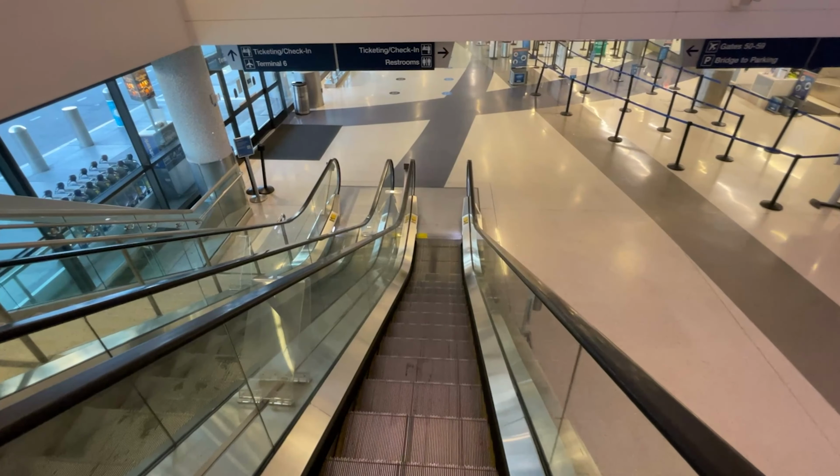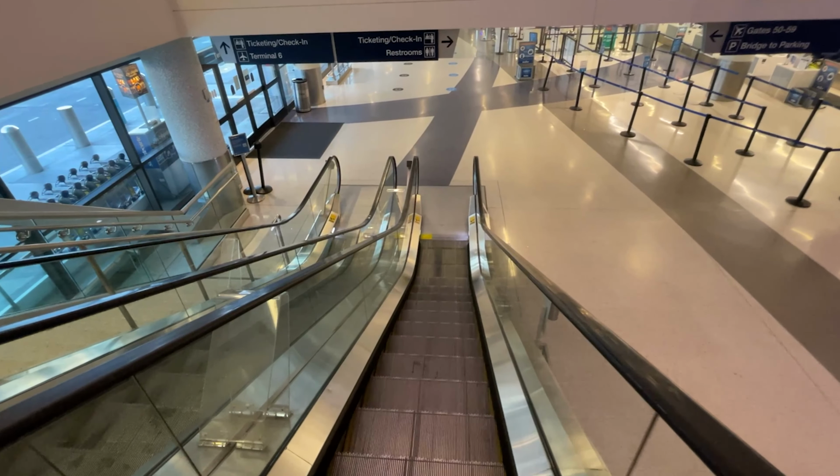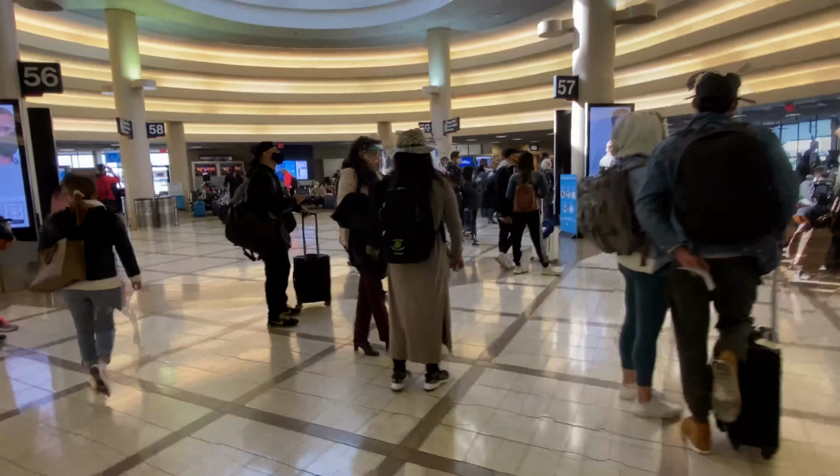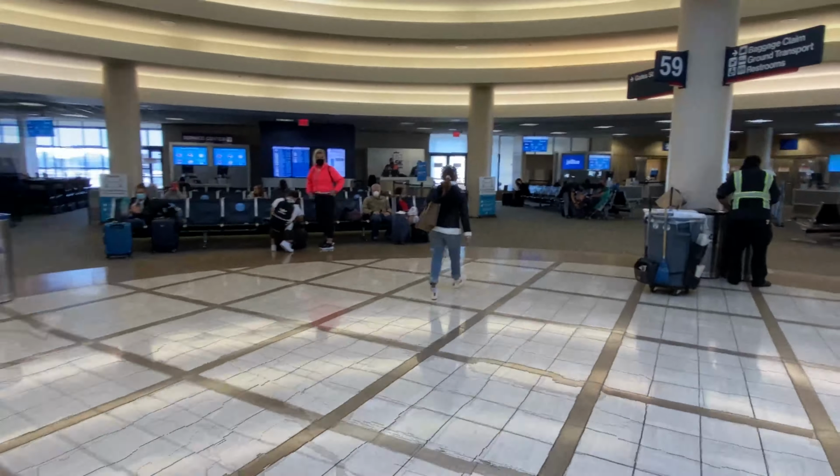Yeah, it usually takes 20-30 minutes to get anybody there. Anyone who's been to this airport knows how crowded and how much traffic there is to get in and out. So this is very unusual. I wouldn't say it's very empty. There is a medium number of people, but compared to other airports, this is like nothing.